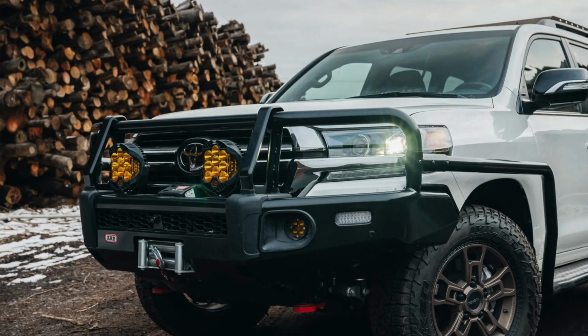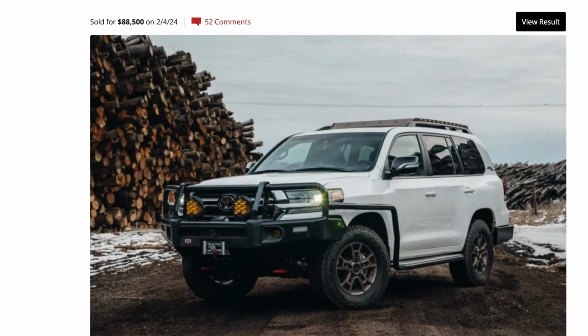This one checks all the four-wheel drive boxes, and I would argue is an absolute steal. Congrats to the buyer, well bought, and hopefully the seller can take comfort knowing this will be used and enjoyed for another 30 years and probably 300,000 miles.